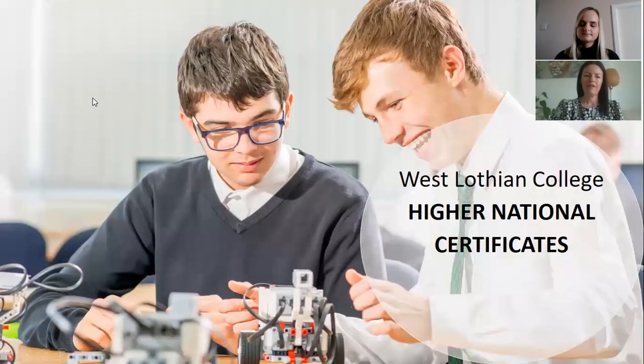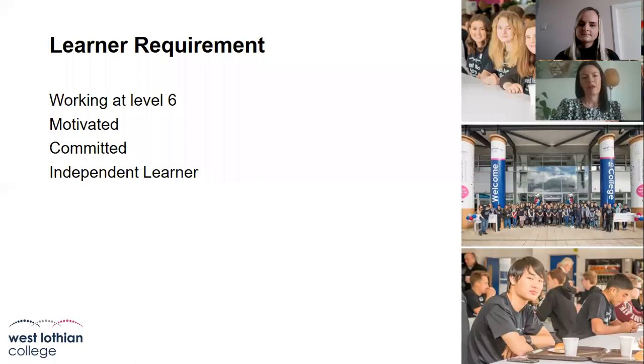We also have Higher National Certificates. I've mentioned that a couple of times now. Higher National Certificates are equivalent to first year university. We have a Higher National Certificate in Computing, and that is level 7. You must be doing at least one other Higher at the same time as you are working on your HNC Computing.